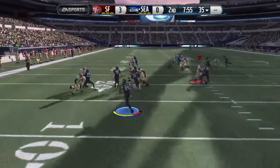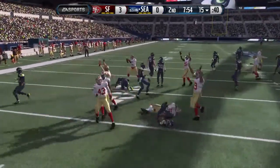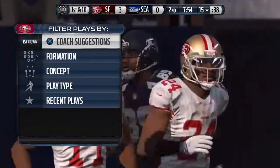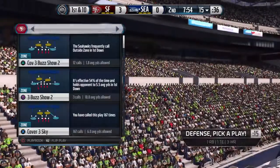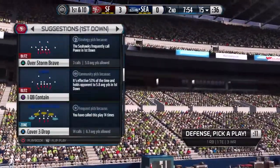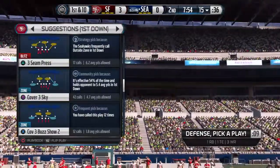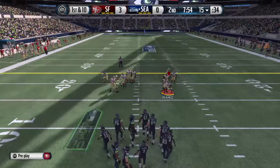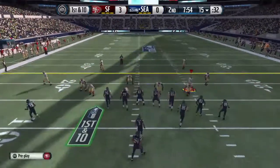Baldwin's going to test the coverage this time, and he's across the 10, and that's about it. He's tackled at the 15-yard line. The Seahawks are ready to take over now as their offense heads onto the field.